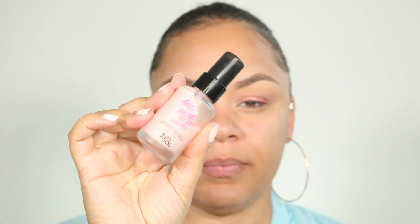and then I'm going to move on to my primer. And for primer today, I am going to use this No Problem by Touch and Soul. I really do like this primer. It does what it's supposed to do. It's one of the ones that I gravitate towards when I'm using primers.